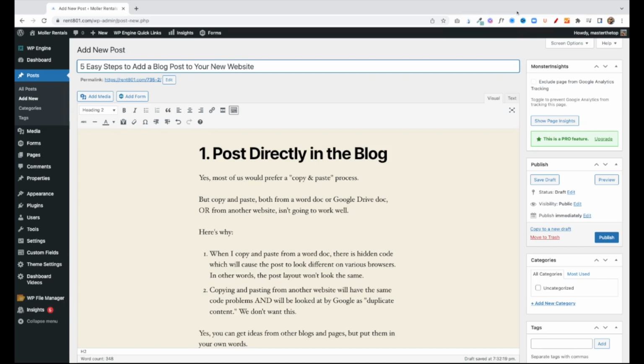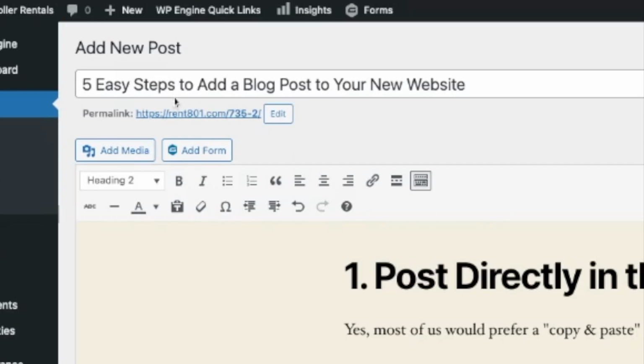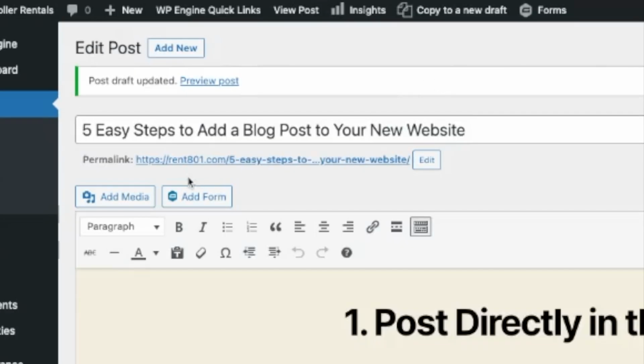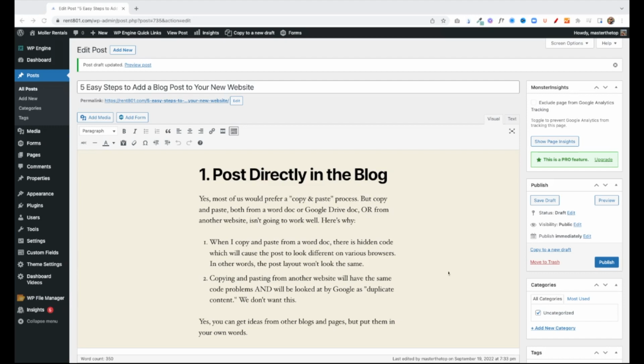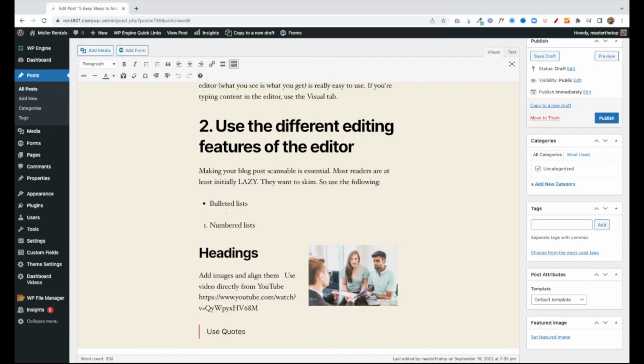And then I would go over here and I would click Save Draft. Then you'll see that this title becomes part of the URL. It has the title right in the URL itself. Tip number 4 is internally linking to other pages on your site. So as I scroll down this content, maybe I want to link to some other page on my site.